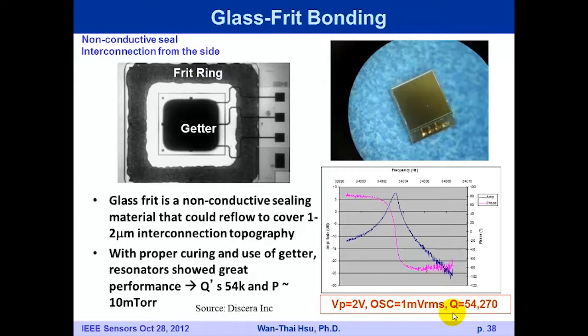This is a non-conductive seal with interconnection from the side, right? This is a glass frit, and you have a metal line here. This is our early 32 kilohertz resonator that requires great vacuum, right? Typically it's under 10 millitorr.